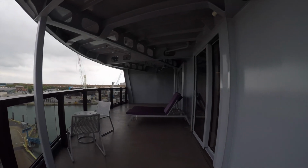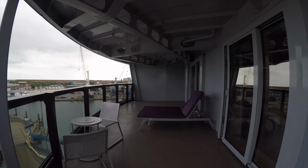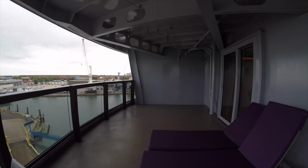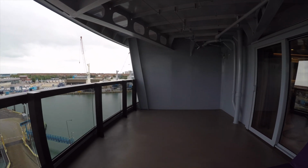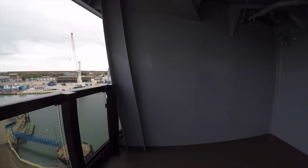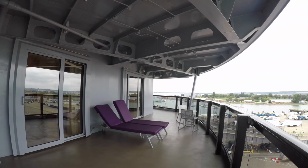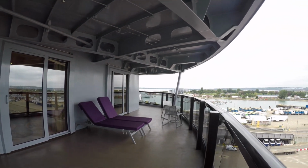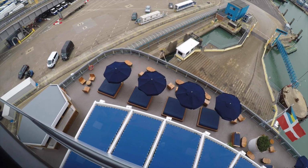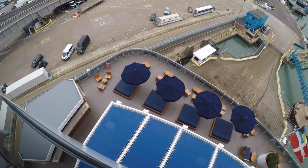There are two access points to the balcony, one by the end of the bed and one over by the bathroom door. You certainly could have a disco in this space for sure. There is a lot of space, but not much furniture. The view is not much to look at, and it does have a little overhang with the floor above, but I do think it will certainly be a sun trap when the sun is behind and following the ship. Let's take a look down and we can see the Dock Bar on deck 7.